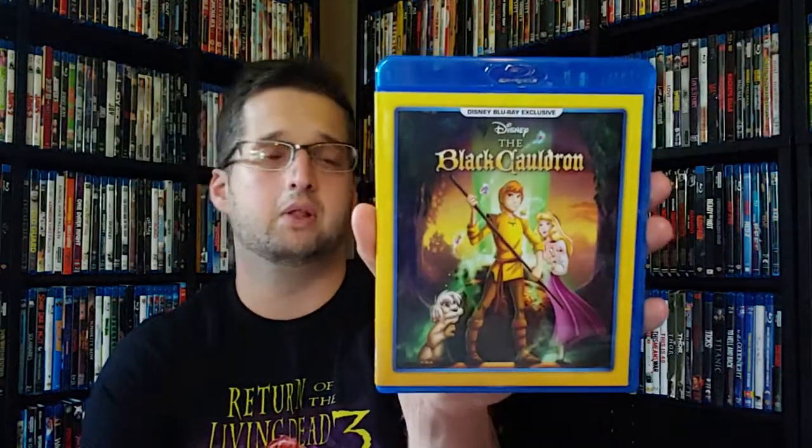And the last of the Disney Movie Club exclusive Blu-rays that I picked up is a recent one. This is a film, in my opinion, that is one of my favorite Disney animated movies, but it's one of the most underrated ones. And it took forever for a Blu-ray to come out of this movie. And that is The Black Cauldron.